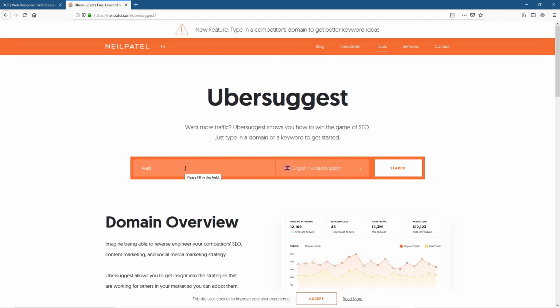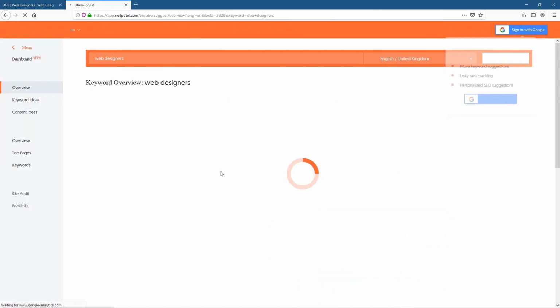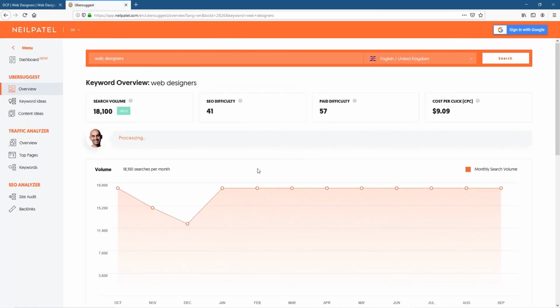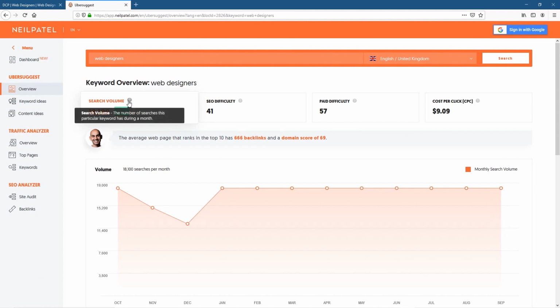So let's enter in web designers, right? For example, web designers. If I click search here, what this tool will do is go and find relevant keywords for that particular search engine results. It says the search volume 18,100 is high, right? The search volume is high.